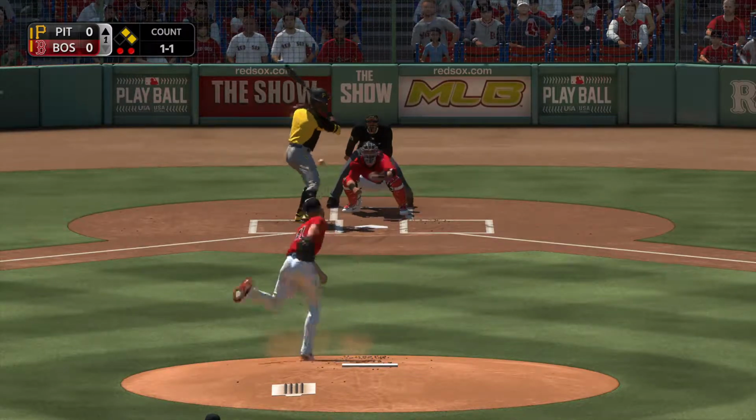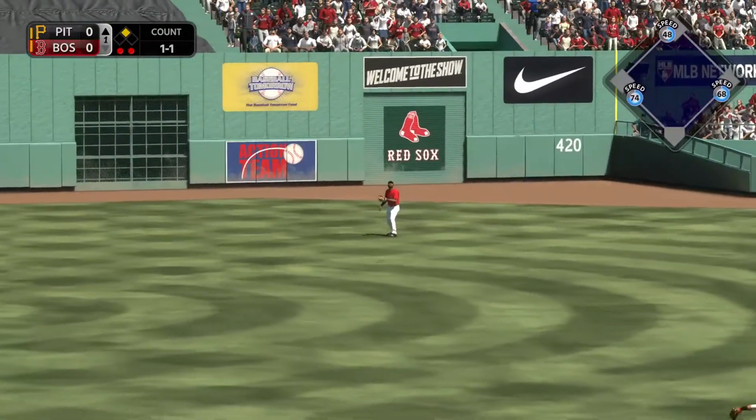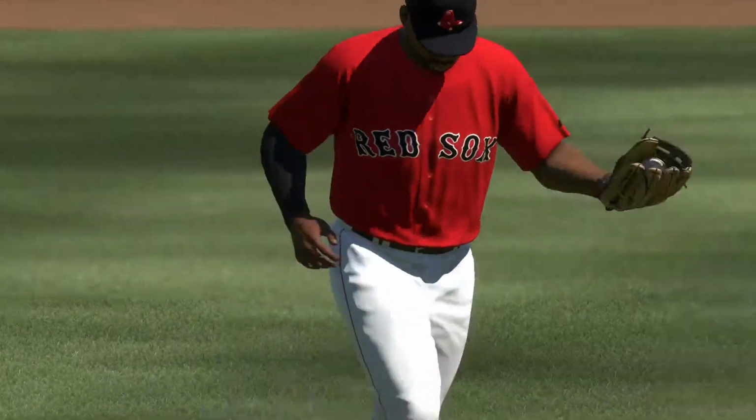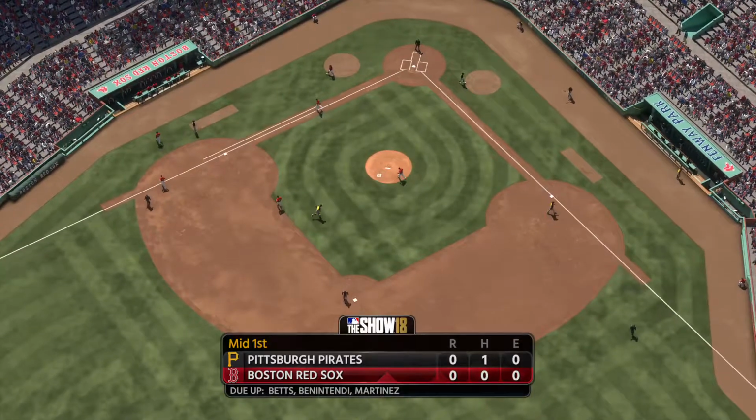Into the box now, Gregory Polanco. High fly ball out to straightaway center. There to pull it in is Bradley. He does, and that'll end the inning. Pirates strand a couple. Now the Red Sox will get their shot. No score.